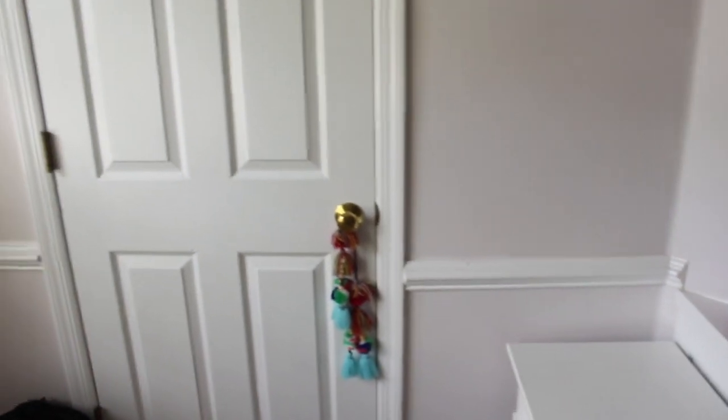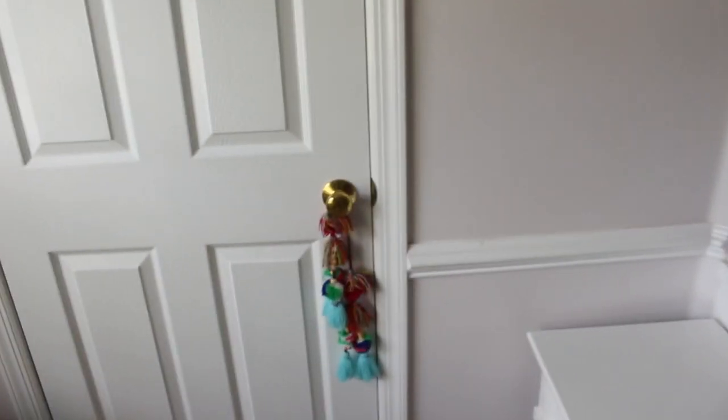Then when you turn some more, I have my closet door. We're not going in my closet, but here's a little sneak peek. It's a mess. Okay, you can't see anything.